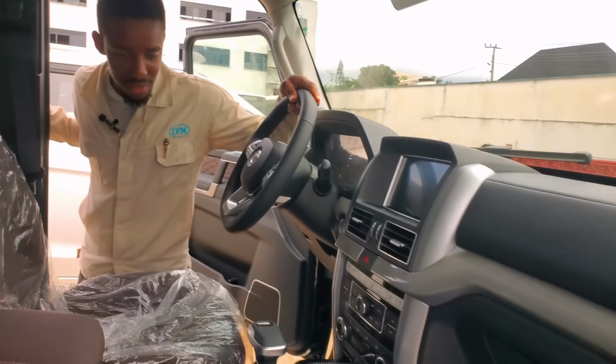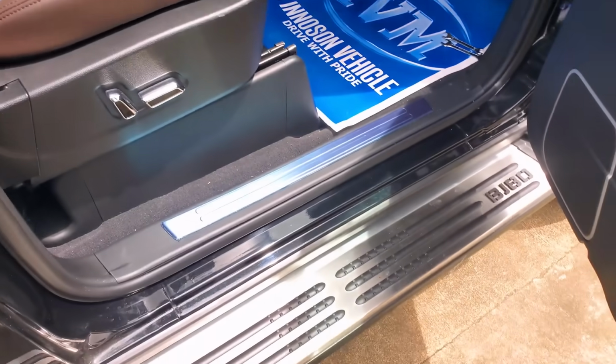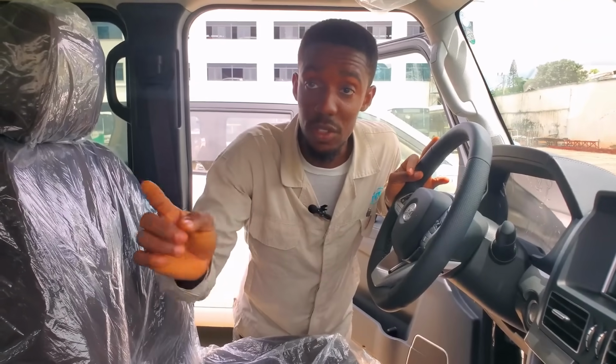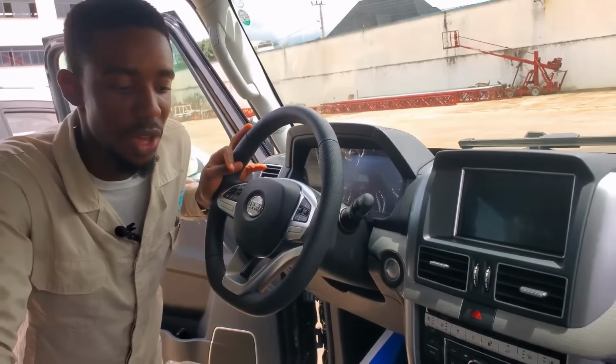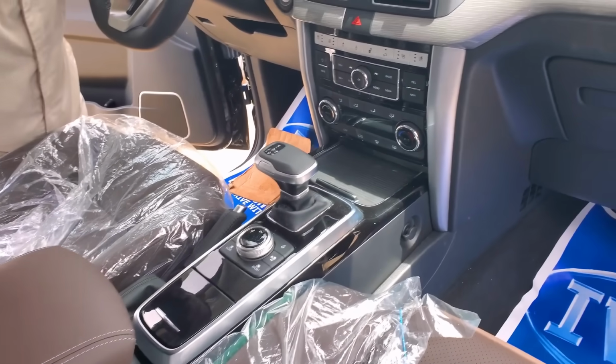This is the G80. This is our flagship. As you can see, we don't have the normal gear lever that you see in normal vehicles. If any of the doors is open, even slightly open, it's not going to move. That's one of the safety technologies. Once you try to move, it will automatically go back to park. So all your doors must be locked before it moves.